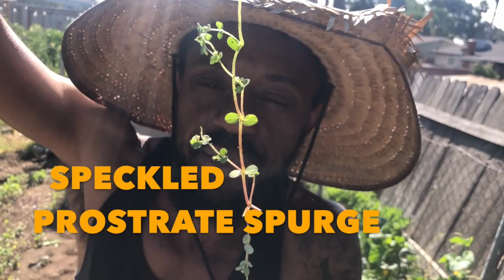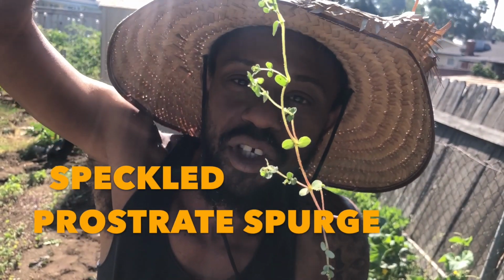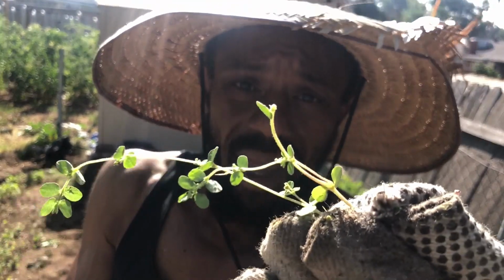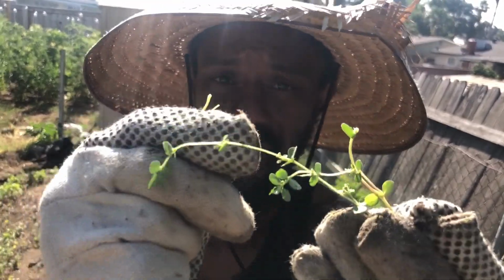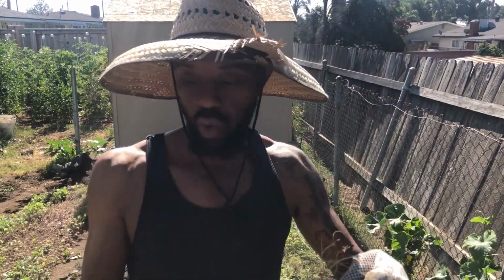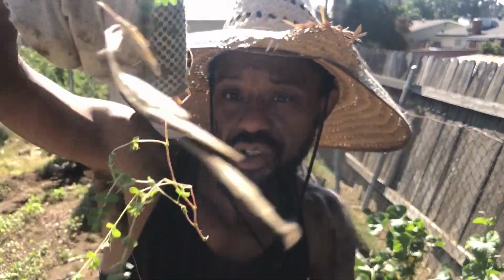You get this. This is called prostrate spurge, or speckled prostrate spurge. Poisonous. It's a white sap. See it? Yeah, that stuff's pretty bad. Kind of toxic, so you want to stay away from that. There are some other plants in here that are pretty cool. Now this is the prostrate spurge.